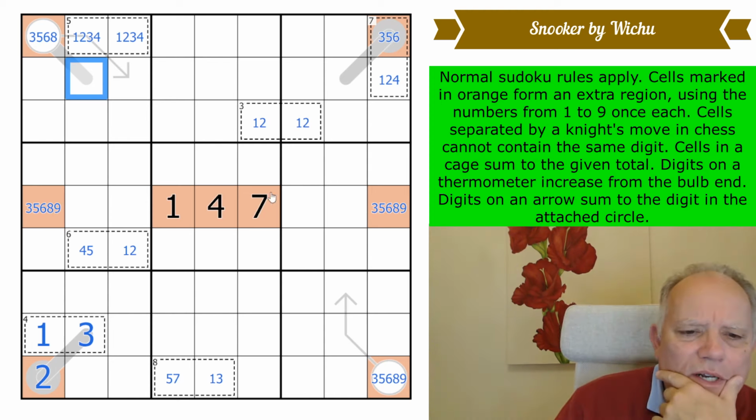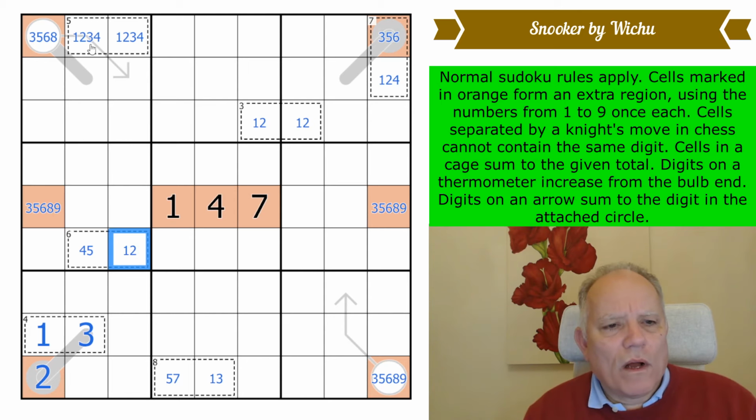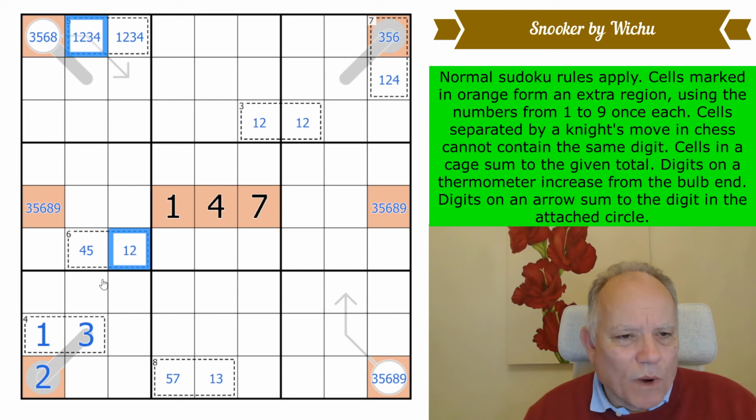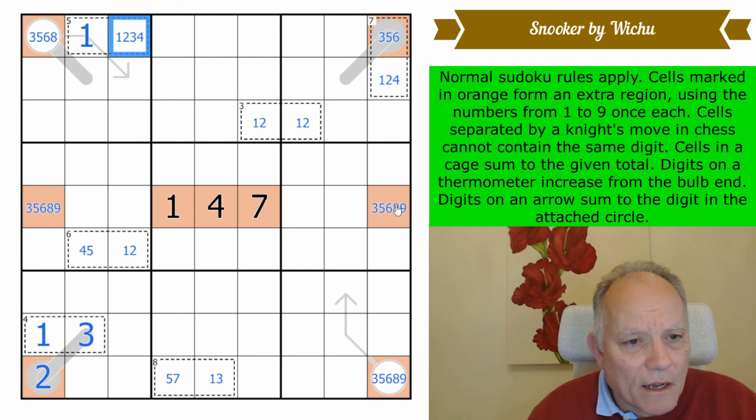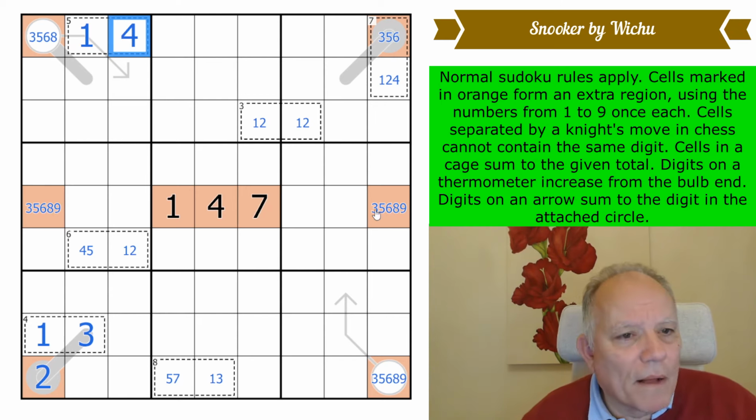Where would 1 go? If that's a 1, then 1 would have to be here in column 2. In fact, where is 1 in column 2? That 1 rules out those cells. This one rules out all of those. This is ruled out by that 1-2 pair, and this by the thermo. So actually that is the one in column 2. Did I call it row 2? I don't know. I didn't mean to, but I might have done.